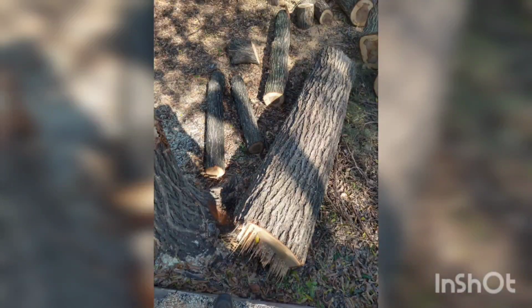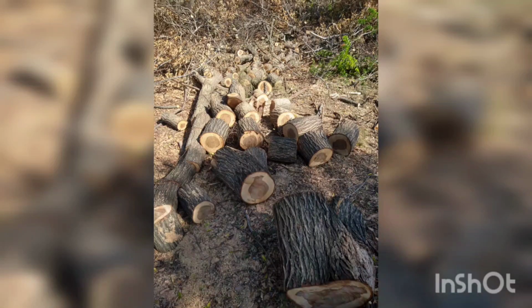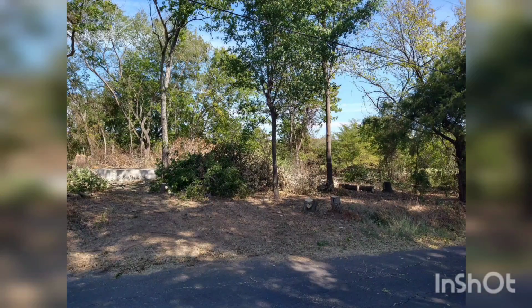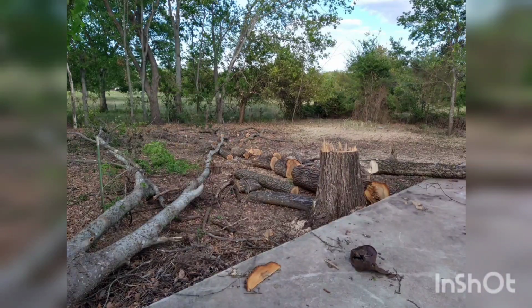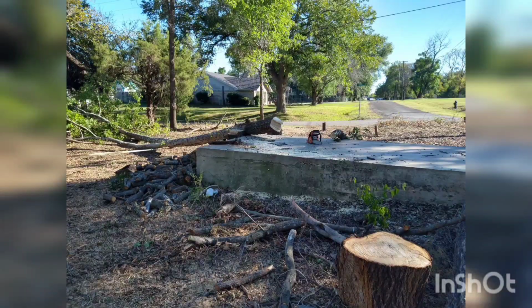I'll just throw some numbers at you real quick. We paid $16,500 for this lot all in. And with the land clearing, I'm confident we could sell it for over 20 for sure. So in my mind, buying a lot like this is a no-brainer.